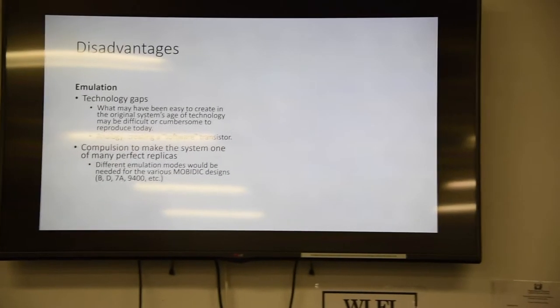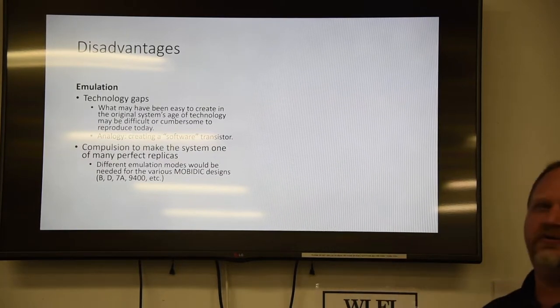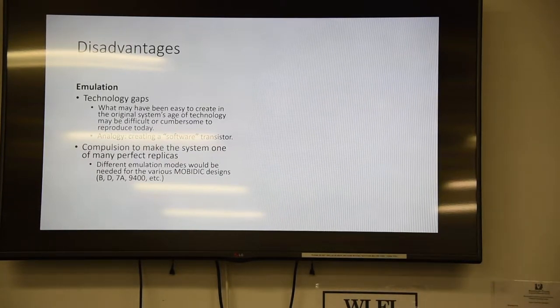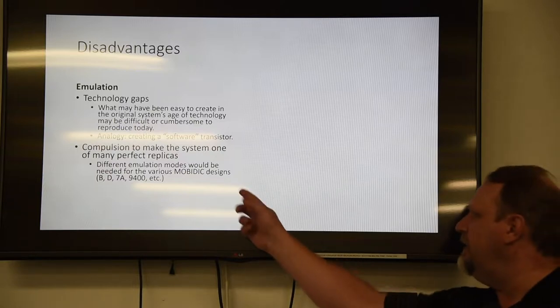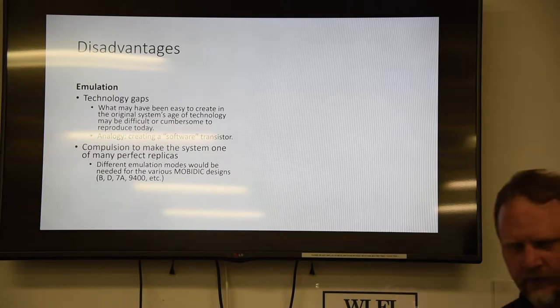Plus, and this is for those like me with a little bit of OCD, you have a compulsion to make perfect examples if you try to emulate it. You want it to be exact. If you have that mindset, you're going to be working on it for the rest of your life and never get it exactly the way you think it should be. Especially with the MOBIDIC having all the different models like the MOBIDIC B, D, 7A, and of course the 9400.